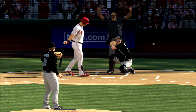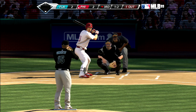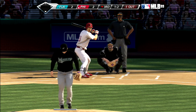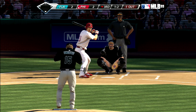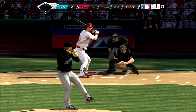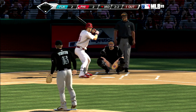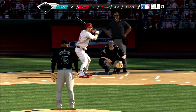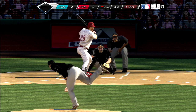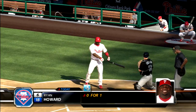Fouled back. And a ball there to Ibanez. The count's even at 2-2. Sets the 2-2 pitch. And that should have been called strike 3, but it's low apparently. Second life now, and it's full 3-2. And that misses for ball 4. Ryan Howard will stand in. He grounded out his first time.